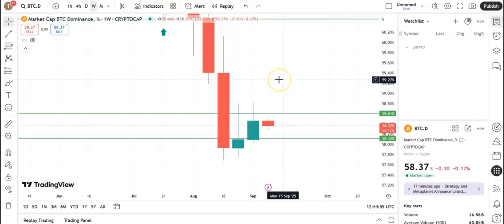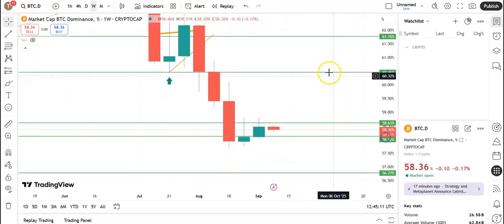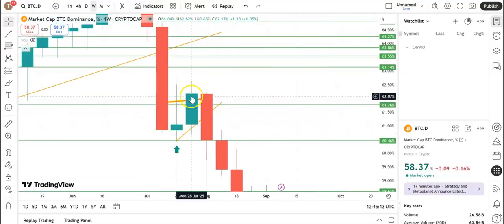Looking at the Bitcoin dominance, we did lose 58.12% on a weekly time frame, unfortunately, but we did manage to save 58.61, and we're getting a red candle today, so this is good, but we do need to break 58.12%. But again, guys, we are going to have bounces. Look at this bounce here.